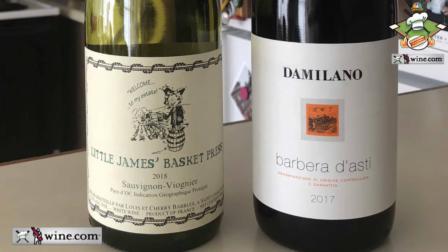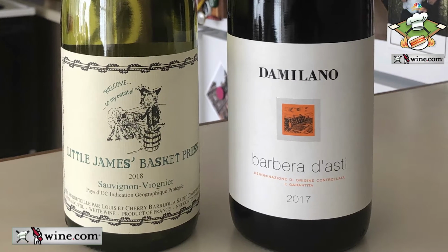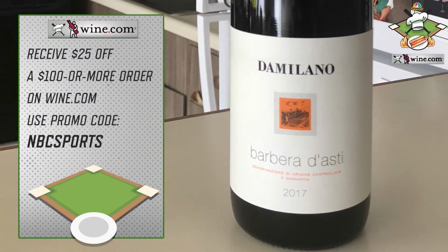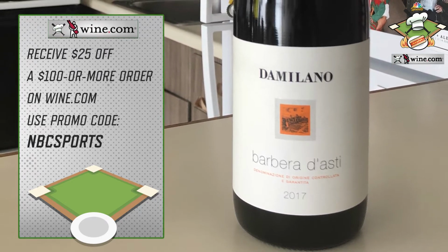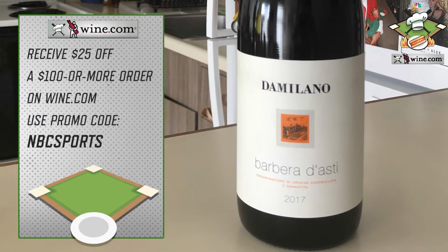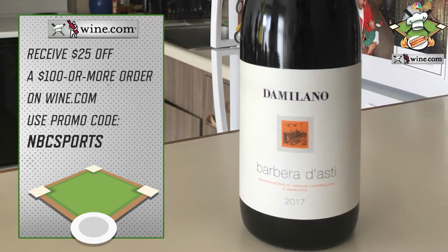Really crisp and clean. And then we have the Damiano Barbara d'Asti from Barolo, Italy. It's a little lighter than a regular Barolo from Barolo. So it's more on the end of a heavier body Pinot Noir. It's got some really good fruit hints on the front end of your palate, some dark red fruits and blue fruit, but two really beautiful wines.